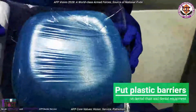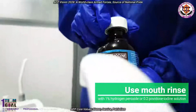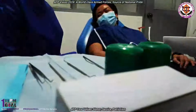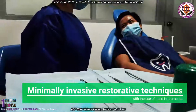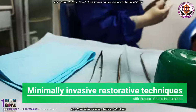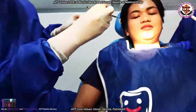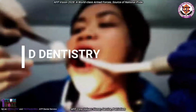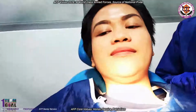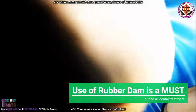Put plastic barriers on dental chair and dental equipment. Use mouth rinse with 1% hydrogen peroxide or 0.2 povidone iodine solution. Prioritize minimally invasive restorative techniques with the use of hand instruments like sharp spoon excavators, hand scalers, chemomechanical removal of caries, or micromotor. Use four-handed dentistry, and if possible, use high evacuation suction to minimize droplet spatter and aerosols. Use of rubber dam during dental treatment is a must.